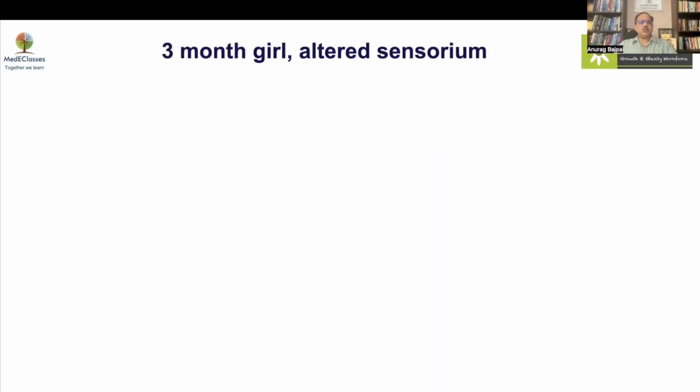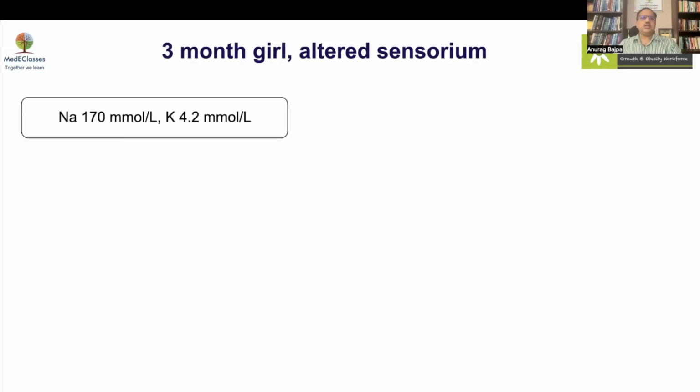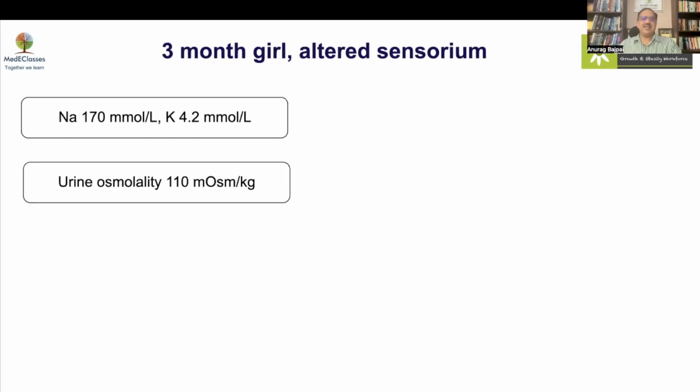A second situation was more of an iatrogenic problem. A 3-month-old girl with altered sensorium was found to have hypernatremia, sodium of 170, and a urinary osmolality was low. Now, as I'll discuss in the first case, the main thing to look at in hypernatremia is what is the urine. If you have a concentrated blood and a dilute urine, like in this case, your diagnosis of diabetes insipidus is already made, and you do not need to worry to do anything else. You have to go for an AVP response.